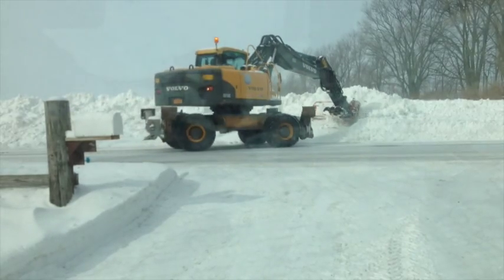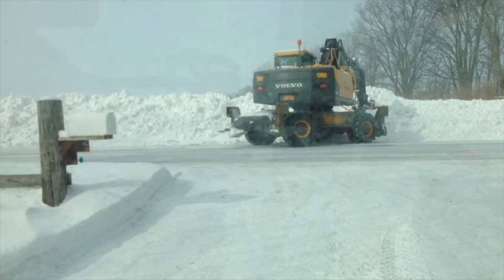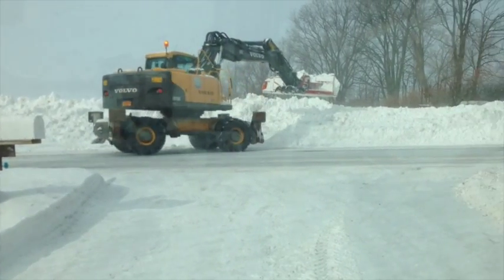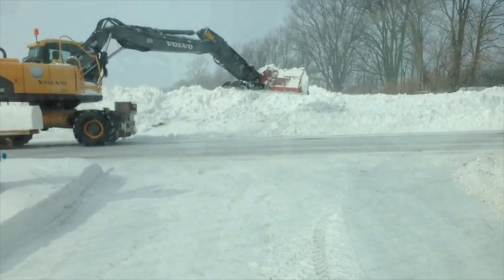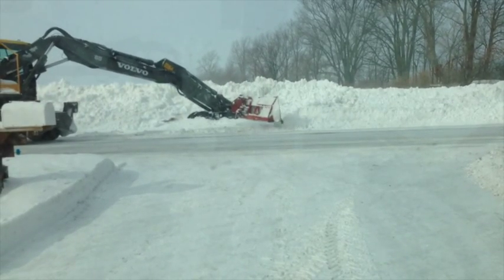You can see, compared to the size of those 5-foot wheels on that thing, that the pile of snow now is about 10 feet tall. You can also see the length of that arm and how long it has to be to push the snow back from the road as far as they want it to go.